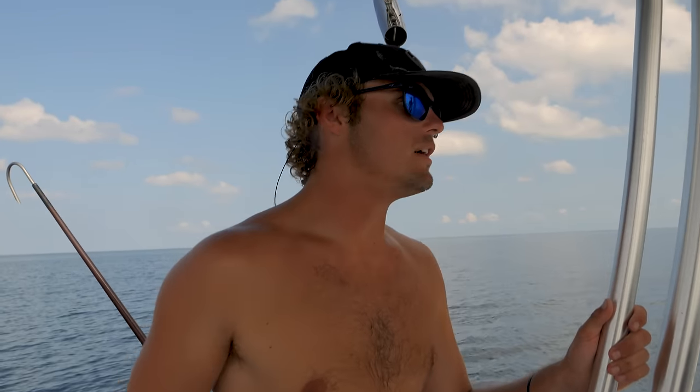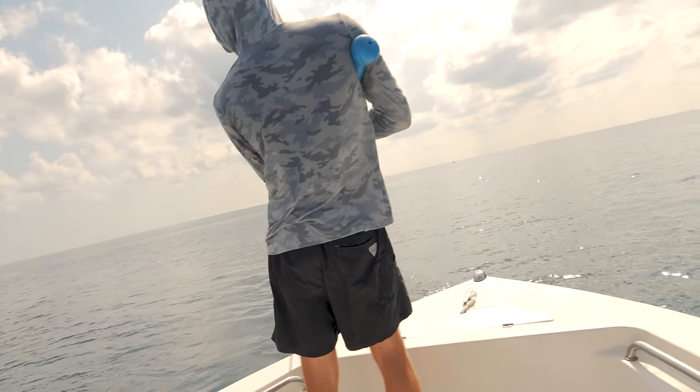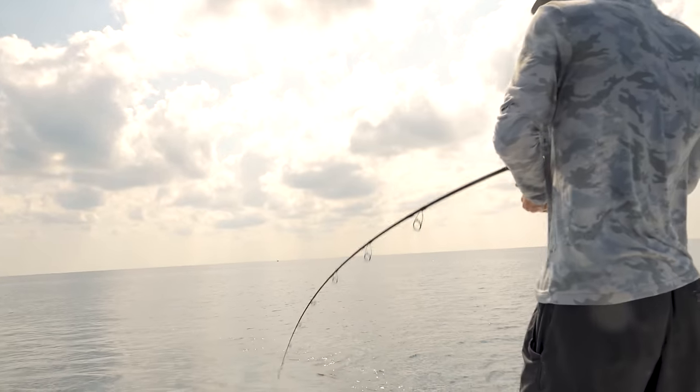Blaine's back here tying an FG. Jack, what are you thinking? Are you looking for his mark? Yeah, see if I can see his fish. No. No, he's just going, dude. He's going straight down. There you go. Beat him up, Dom. Time to turn. When you get these chances to gain, take it.